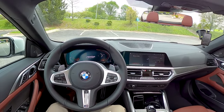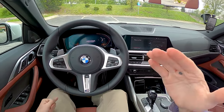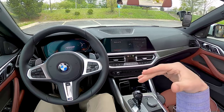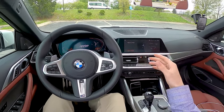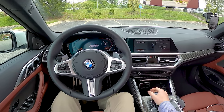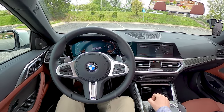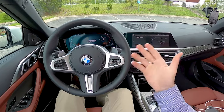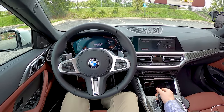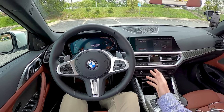The bigger takeaway is only 0.5 mile per gallon difference in running at 70 miles per hour with the convertible top down versus convertible top up. That's pretty remarkable. I figured it would be a bigger delta. Well, it's not going to be the same for every convertible. Every car is going to have different aerodynamics, but at least in this 430i, 0.5 mile per gallon difference is pretty good. And what's really good is the fact you're getting 35 miles per gallon either way cruising in this sporty convertible.